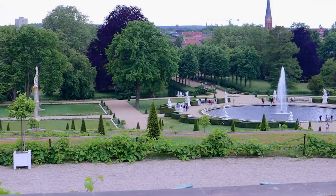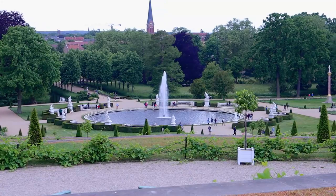That we came here and the weather is like this. From up here, this is what you can see. How beautiful.